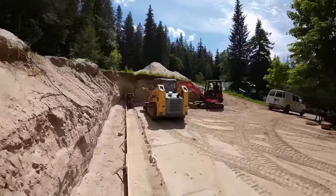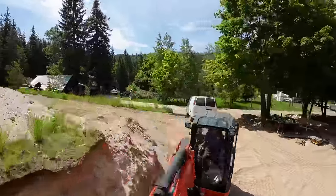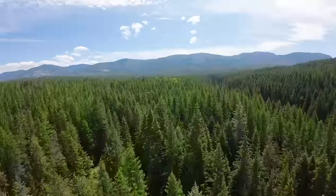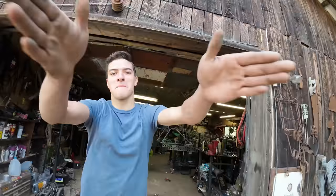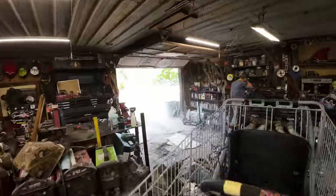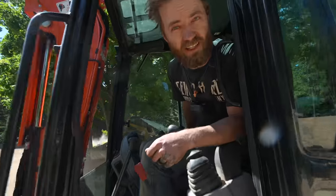After a 2-year wait, Ethan finally got the steel he needed to build his dream garage. And the contractor brought his excavator over, which means we are about to have a lot of fun. Chris left the keys in the excavator.